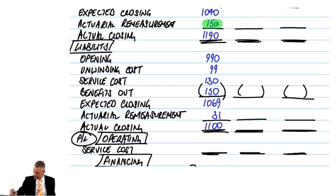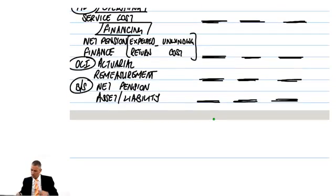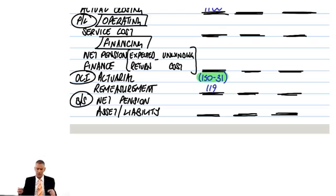We pick up the 150, we pick up the 31, and we stick both of them in the OCI. Both of them go to the OCI like so. So we've got 150 minus 31 gives us 119. And our answer continues like that. We consolidate the information. The service cost is 130.